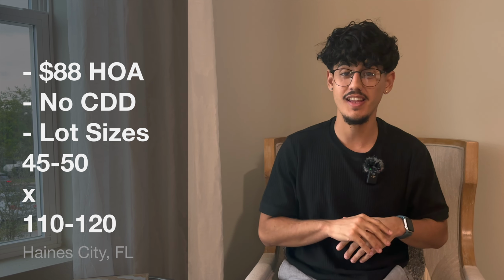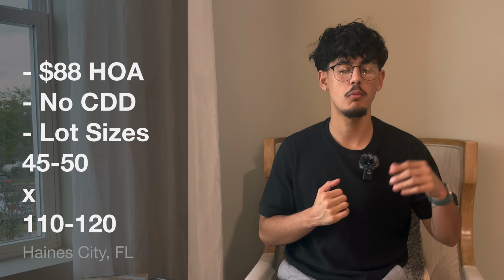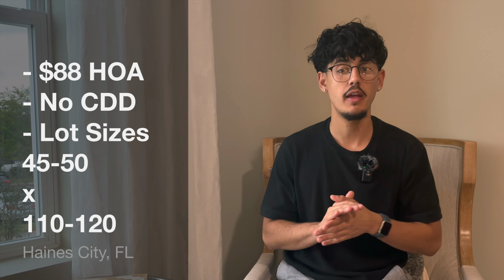Our HOA is only $88 a month in this community with no CDD. And our lot sizes are going to be anywhere from 45 to 50 feet by anywhere from 110 to 120. And now we can jump into our loan options.